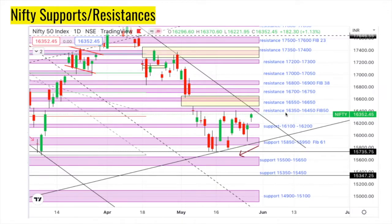On the upside, the resistance first will be 16,350, 16,450 to 15,950. Above that, you have the gap resistance at 15,550, 650 first, and then 16,750 will be the resistance. Then above that, 16,800, 16,900, Fibonacci 38, and above that you have 17,000 rounding number resistance.